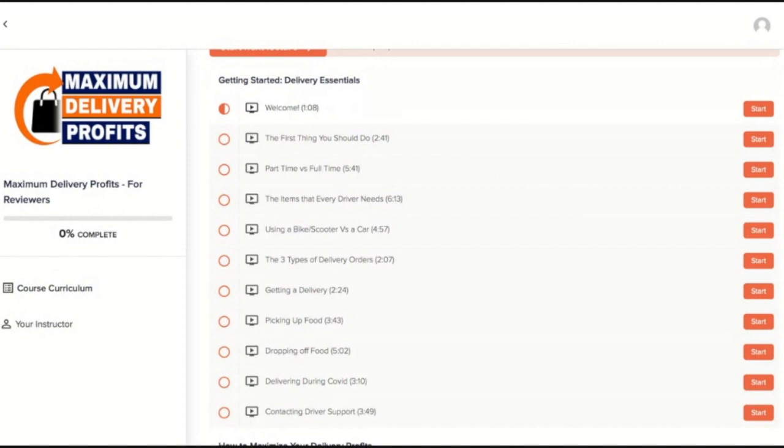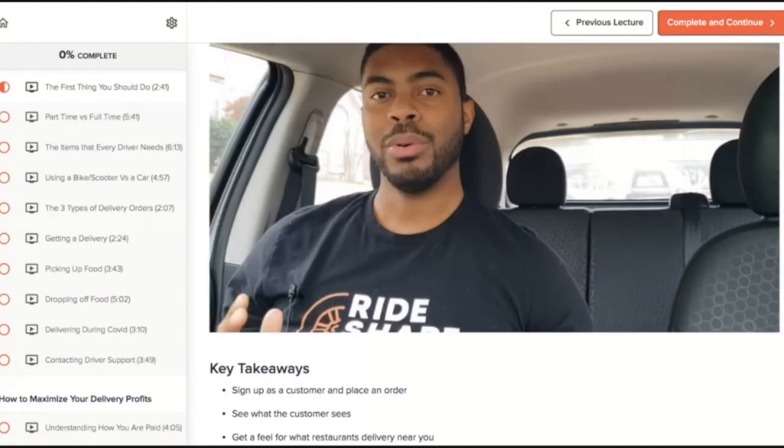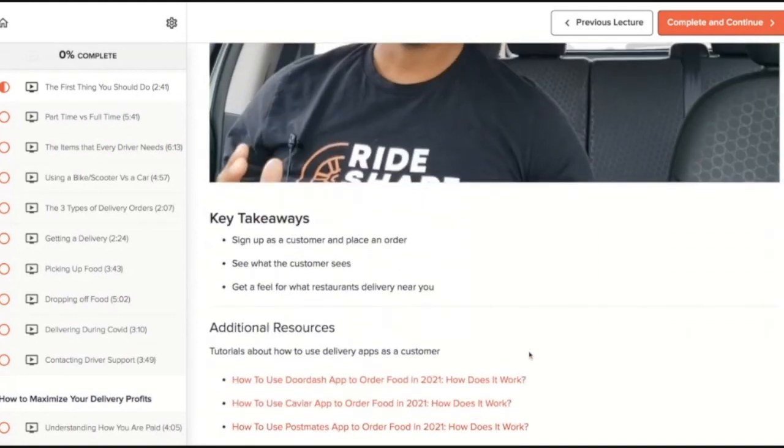So as you've seen me scroll up and down this page, you see that these are all split into individual lessons within a particular module. So we're going to click on a module for an example. I'm going to click the first thing that you should do. And what you see is a video where I'll be breaking down certain aspects of that particular point. And then you see the key takeaways.